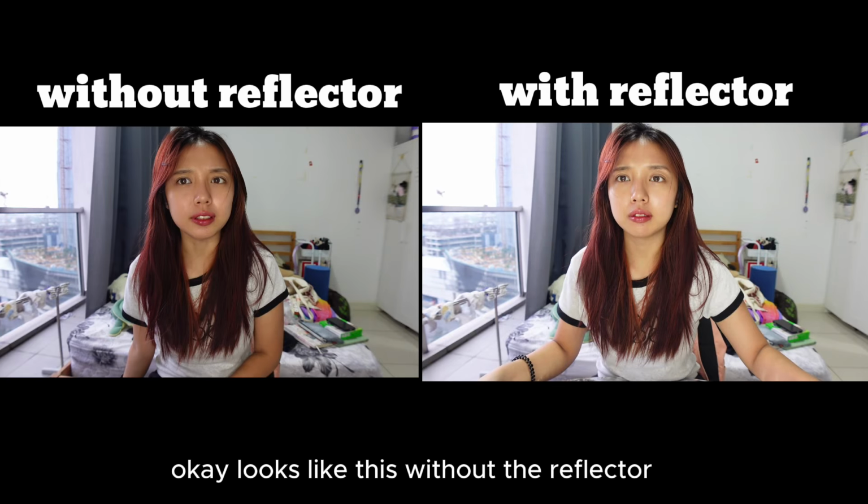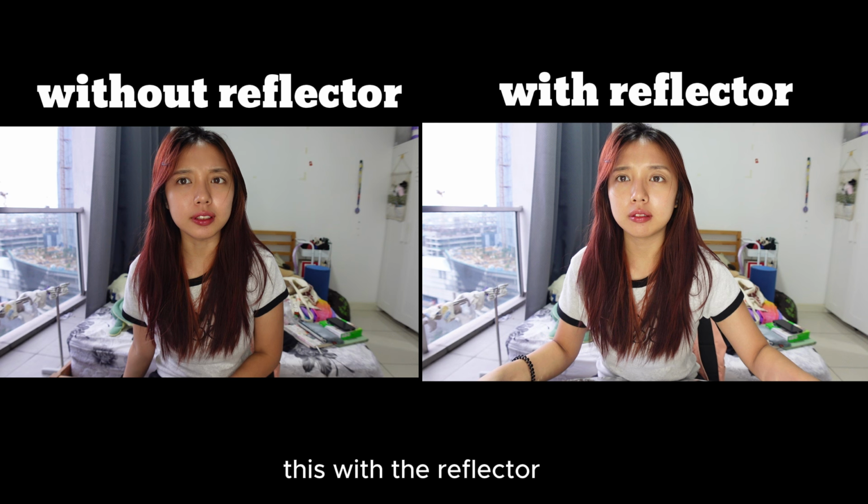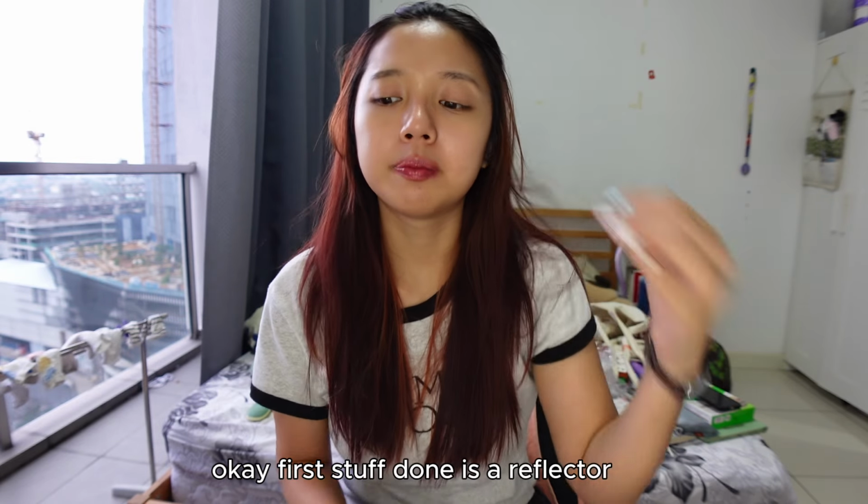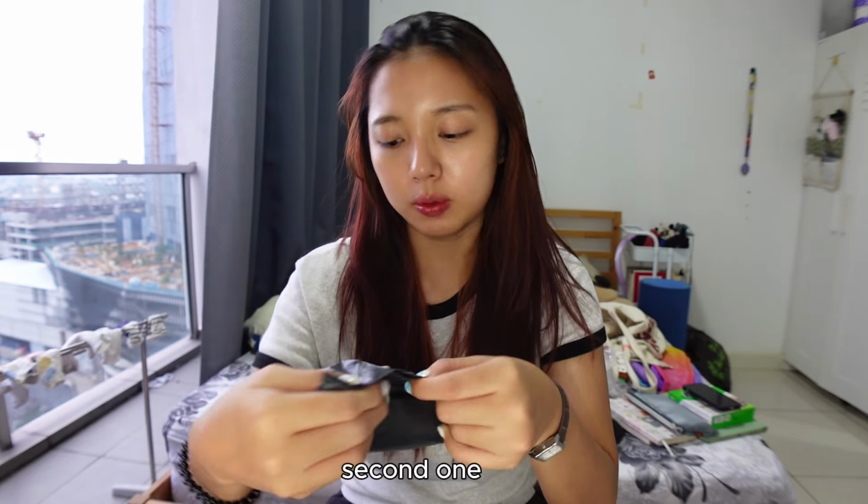Okay, looks like this is without the reflector. This is with the reflector and this is without the reflector. I don't think you can see any difference, unless it's like a Photoshop product. Oh yeah, I can see it already. This is without. Okay, first stuff done is a reflector. Second one.